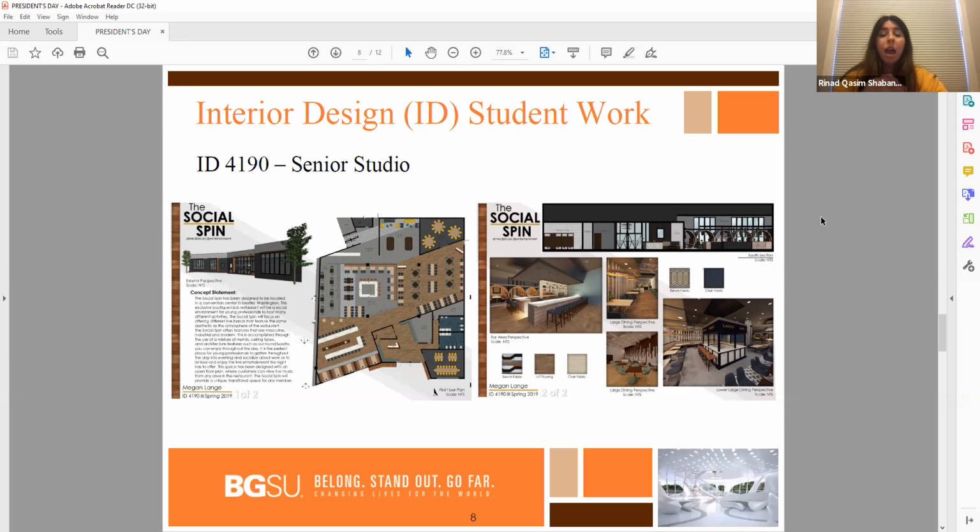And again, everything that you see is done through AutoCAD and Revit and Photoshop. But mostly the perspectives that you see, this is all Revit right here, and the floor plan as well. Actually, the student used Revit for the whole project. Yes, even the section cut.